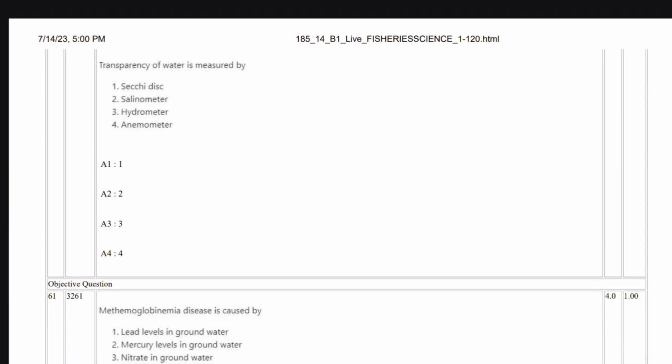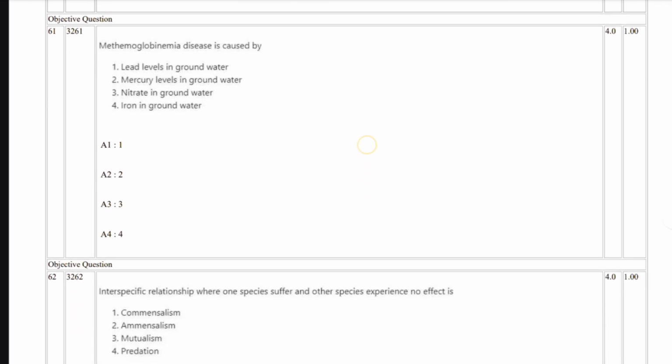Next question. Transparency of water is measured by? So the correct answer is option number 4, Secchi disk. Next question. Methemoglobinemia disease is caused by? So the correct answer is option number 3, nitrate in groundwater.